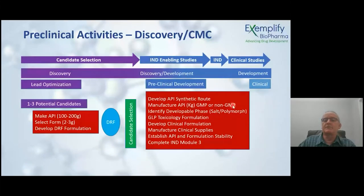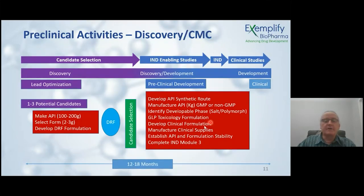You will definitely need to identify a developable phase, because you want to use that for your GLP toxicology study. You'll start working on a clinical formulation, start to make clinical supplies, and then establish the stability and write module 3. So all these activities are totally interrelated, and to be honest, all depend on that first line. You have to make material. No material, you can't go forward. And typically, this is a 12 to 18 month timeline. Each company does it slightly differently, depending on when you acknowledge day one or what your starting point is, but it's typically a year to a year and a half to complete all these activities.